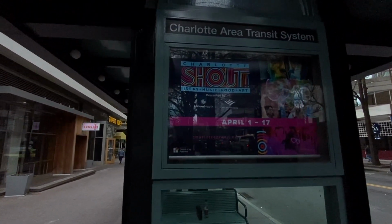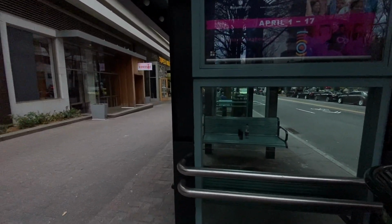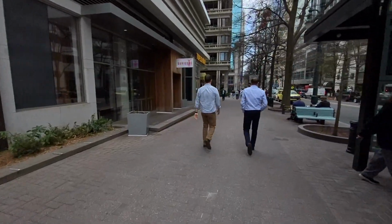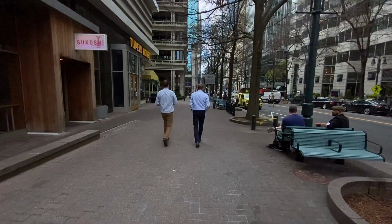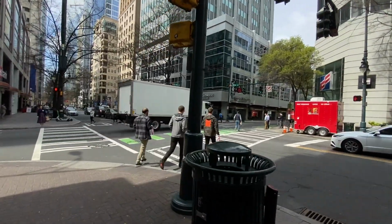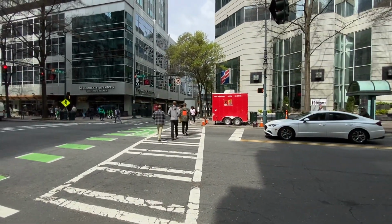Yeah, this is Charlotte Shout. I was telling you about earlier. It goes over a period of about 17 days. It's kind of an art festival. I've never been to it, so I think I might come back and check it out. Seafood and steaks over there at McCormick's. Of course, you got little vendors all out on the street here too.